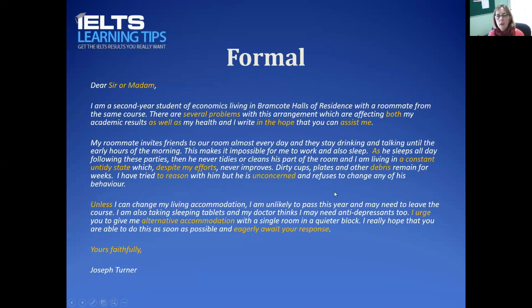And there's some good vocabulary here, like a constant untidy state, despite my efforts. So this is all formal language. Tried to reason, yeah, the word debris, quite a good word, and unconcerned. So these words will jump out as being quite formal and serious, and the situation needs to be rectified.